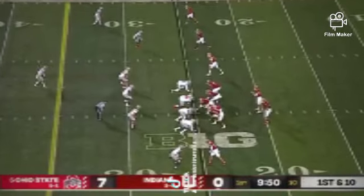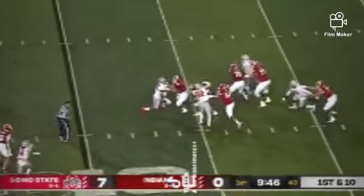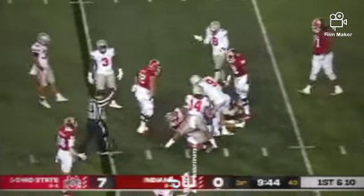Find a way to keep up with the fifth-ranked Buckeyes and that potent attack. Tuttle will throw it on first down. Everybody covered. Tuttle wrapped up and sacked by Haskell Garrett.